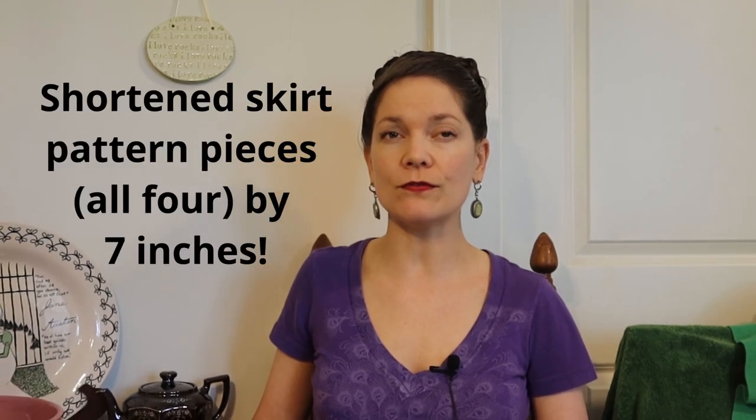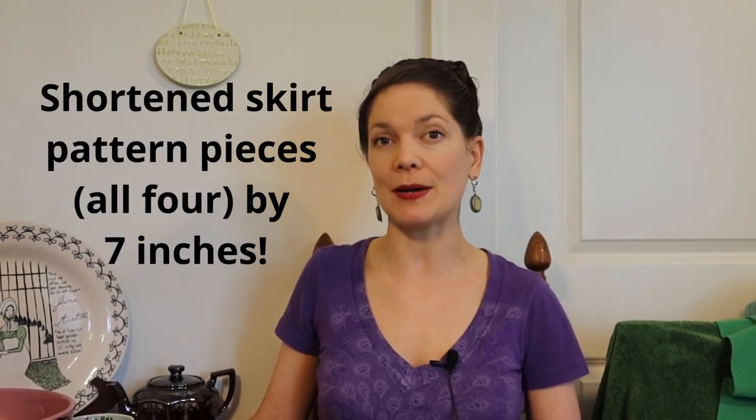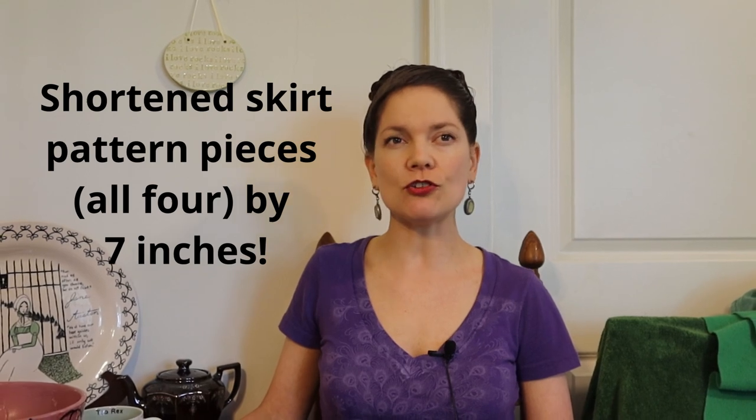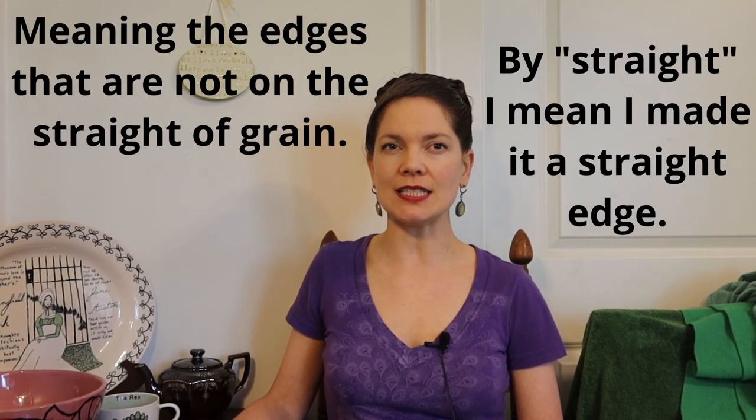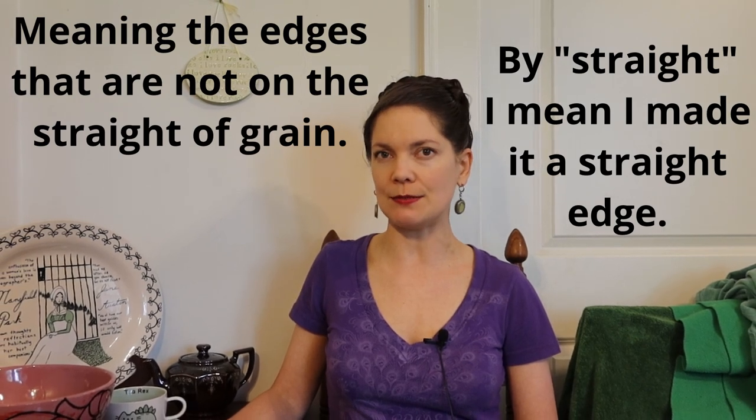I shortened all 4 skirt pattern pieces by 7 inches, redrawing the gore edges on the bias to be straight, and then truing the seams, which just means I made sure the seams matched up.